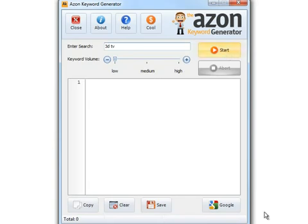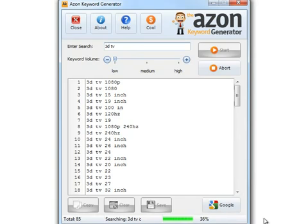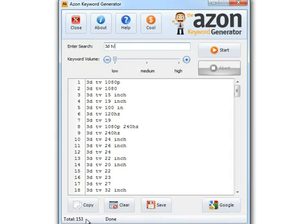Stick 3D TV in there and then just click the button and you'll see real quickly it's already extracted 153 keywords within a few seconds. That's how fast it is. And you've got keyword volume here. So you can get more keywords and even more keywords. If you put it on a high volume, you can get upwards of like 50,000 keywords. I've seen it happen. It's absolutely incredible.